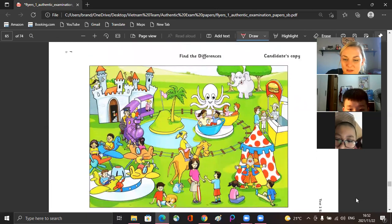Min, tell me something that's different. The train is purple. Good. Tin? There are 5 airplanes. Yay, good. Min? The elephant in front of the two trees. Very good. Tin? And I see the octopus not wearing a hat.